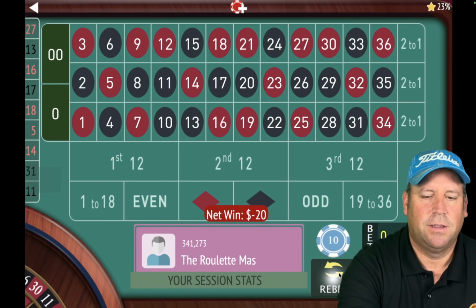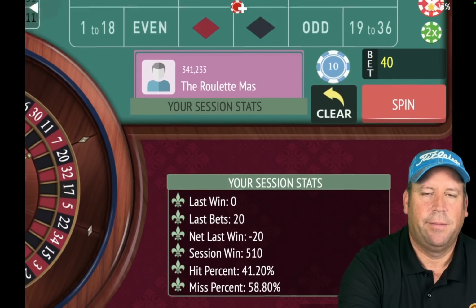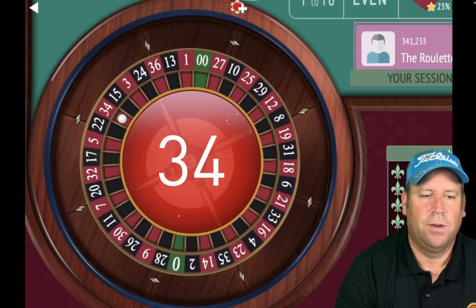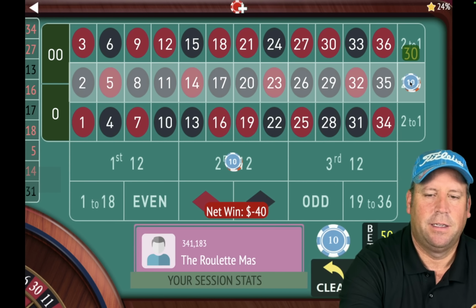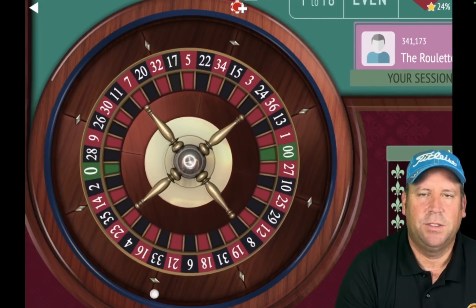That's a loss, so let's increase. Then we'll check our balance. We're currently up 510, and let's spin. Here we go. All right, here we go, and that's a 34 red. And we lost, so let's increase again. Check our balance. We're up 470. Let's go ahead and spin.